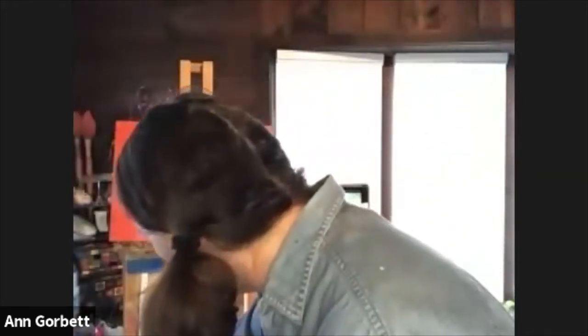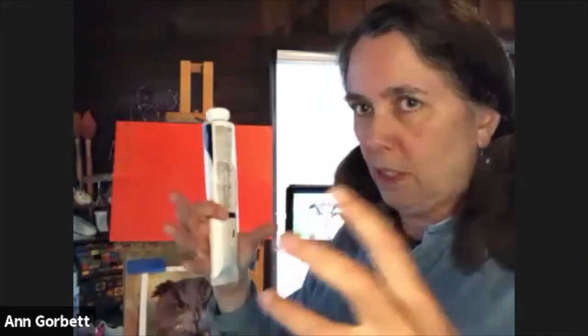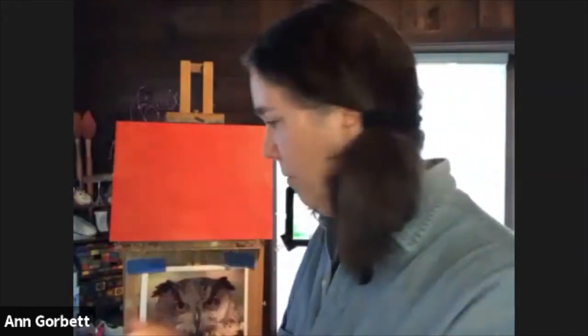So I'm gonna put a big glob of that on my palette. And then as I'm mixing a color, if I get enough of the color and I like it, I'll add the impasto medium to that. And then it kind of extends the color. So I get a little bit more for my money.